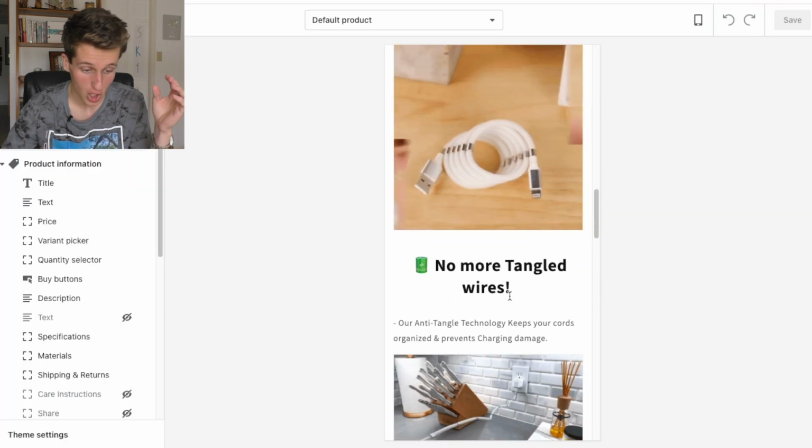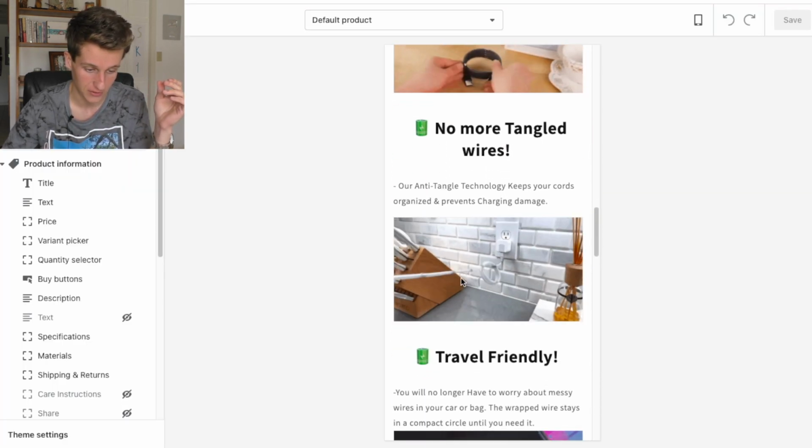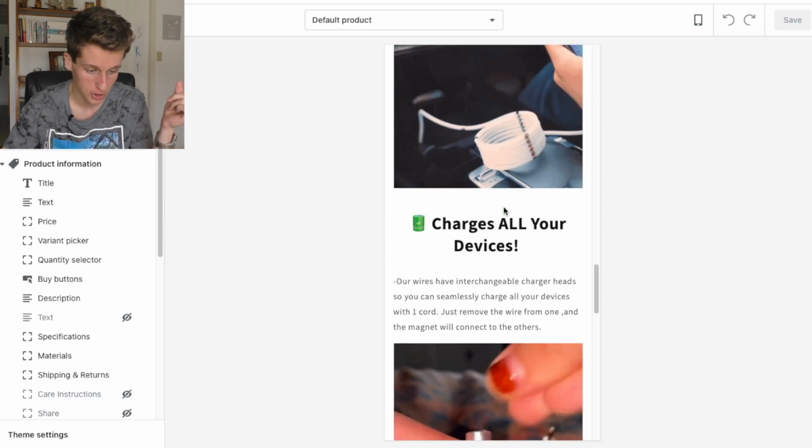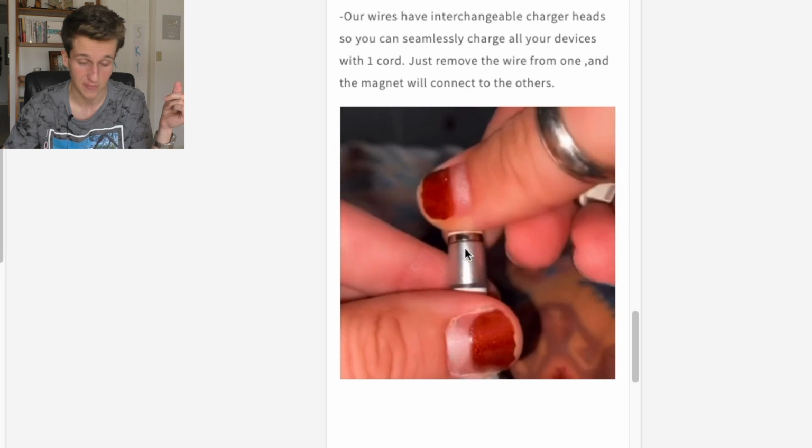Then some more copy, no more tangled wires. Then I explain it, and then I have another GIF of it being not tangled, and then it comes out. And then travel friendly with some more text, a nice GIF with the dude in his car showing the charger. Then charge all your devices at once. I made this GIF myself by downloading a TikTok video, then cropping it and stuff.